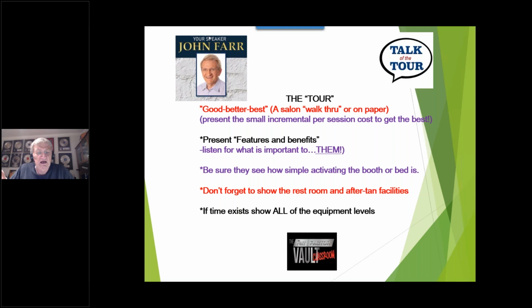So if time exists, show them all the equipment levels. We were talking before about good, better, best. Who knows? You may have somebody that thinks they're on a budget, can only spend X amount per month, and they get up to, assuming that their skin typing is okay, that spaceship that's landed. So you want to show them all the bells and whistles, and of course recite all the prices. Now that's the tour.